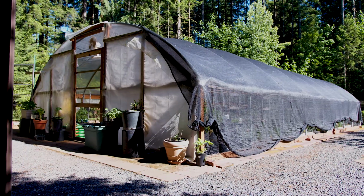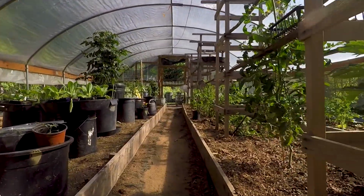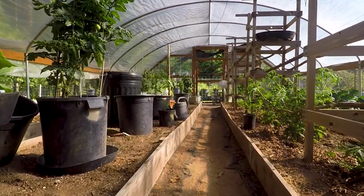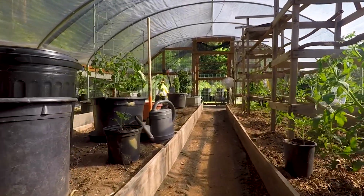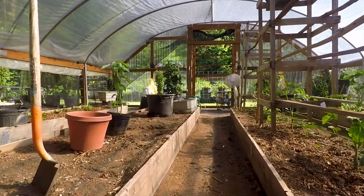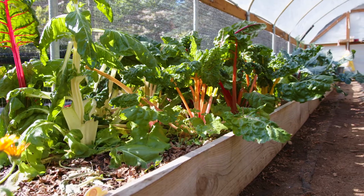This is my 20 by 40 greenhouse I got from a friend, and it's been 7 years now. And I have raised beds in there, and then I have plants in pots. And I start out with the cold weather crops, and that's why the greenhouse will help you. You get a head start. And naturally, we use compost mostly, and fish fertilizer and that kind of thing.